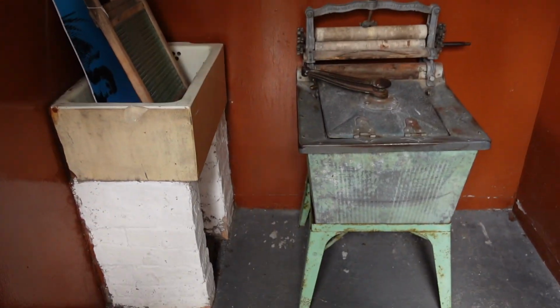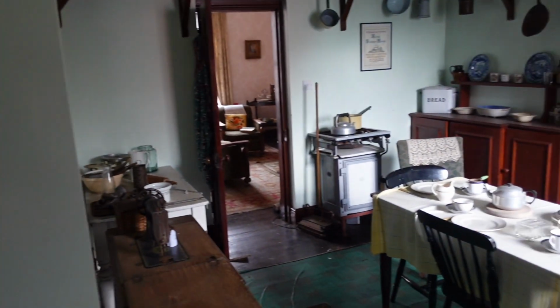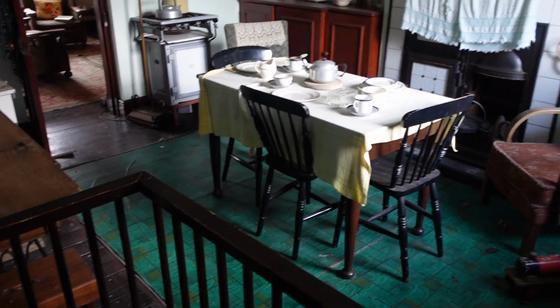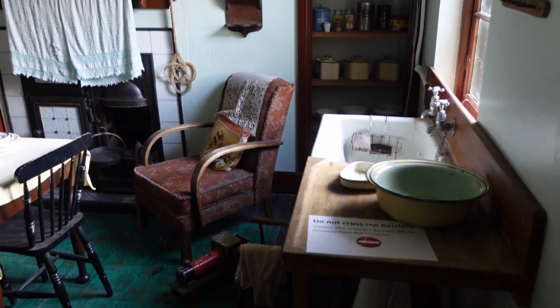This is the back kitchen or kitchenette area, the washroom area of the 1940s kitchen. So you see the front, you can run round the back here and see inside. Wow! This is so cool.